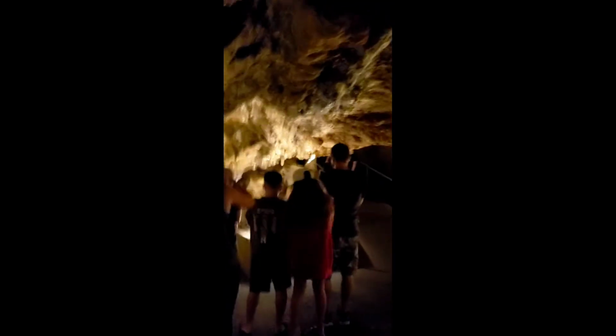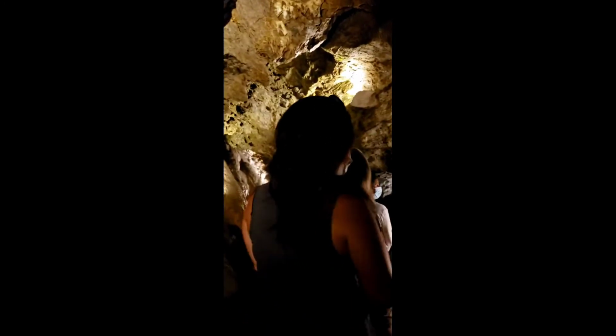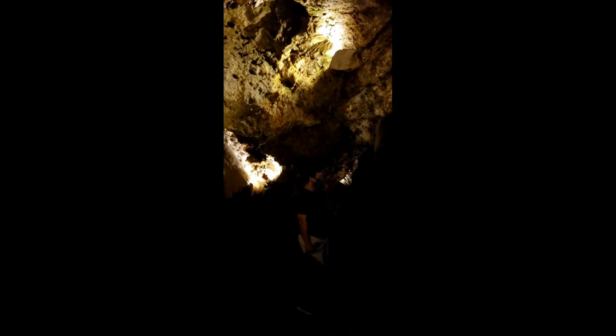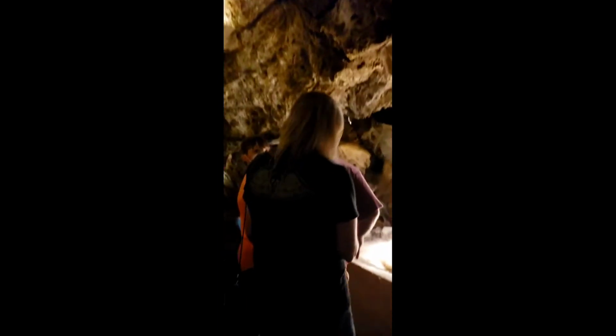We're in the cave. Just make sure we're leaving space for the other groups to depart. Okay, that's them leaving. Now, once they do leave, we should start forming a semicircle around this formation that you can see here on the left. Fantastic. I don't know if that's the last of them, but continue making a semicircle around this formation.